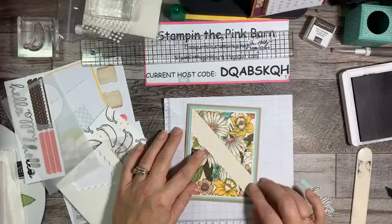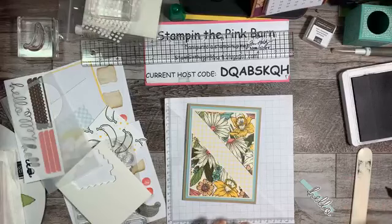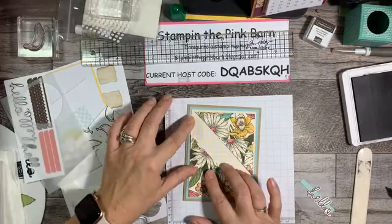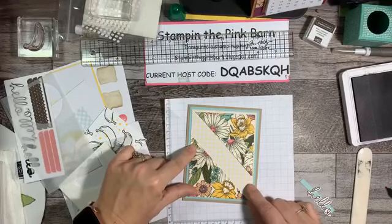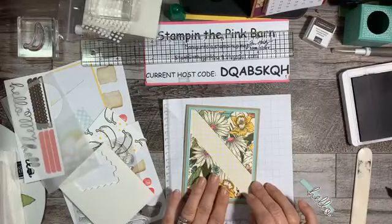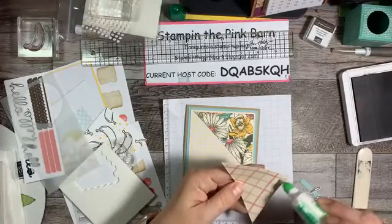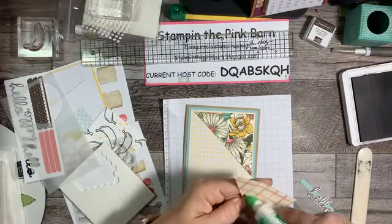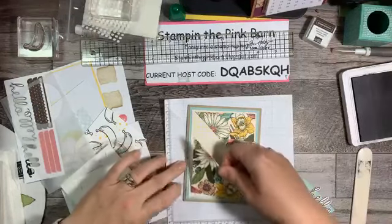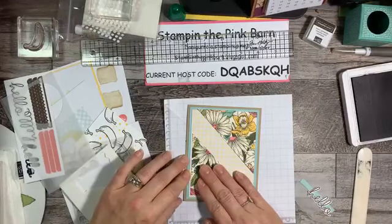Now, I think the way she did it is she left a little bit of a gap so you could see more of that paper. Or if you wanted to, you could move it all the way up and hide the yellow gingham like that. So your choice how you want to do that. But I'm going to leave the gap like she has. So I'm going to leave about 1/4 of an inch margin around that.